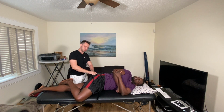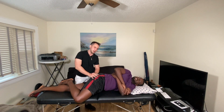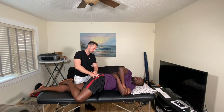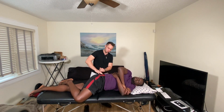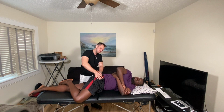And I would look into piriformis, which is usually going to be tight with anybody with hip or lower back pain. How does that feel? It does feel tight, yeah. So piriformis, also known as the pain in the butt muscle. Oh, yikes. And then next, I would also look into glute med, which right now is a little bit right here.